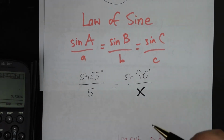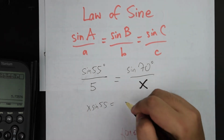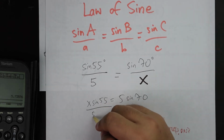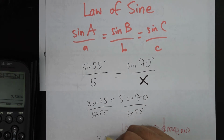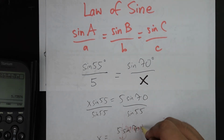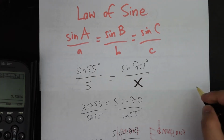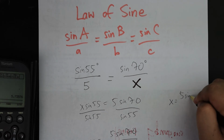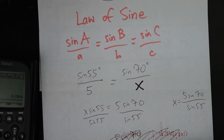And thus, what I ended up doing is just cross multiplying and so on. Just mental mathed it a bit so that I could save some time. I'm going to show it right here, just so that you can follow along. Sine 55, and thus x equals 5 sine 70 over sine 55. And I'm actually going to rewrite that here so you could see it better. So x equals 5 sine 70 over sine 55. Okay, and I'm ignoring this part right here.